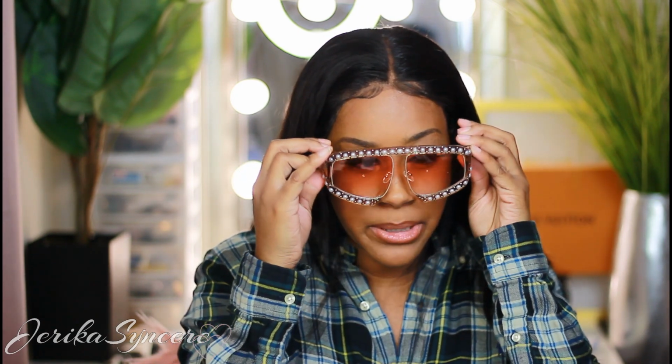They're a bit much, but they're super cute. So this is how they look. They are bomb. If you were going to a fashion event or something, these would be perfect because they're over the top, they're cute.